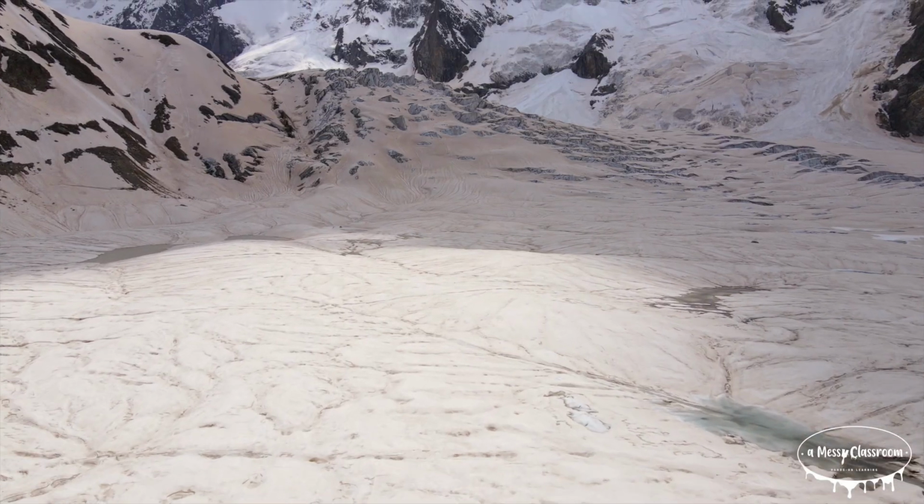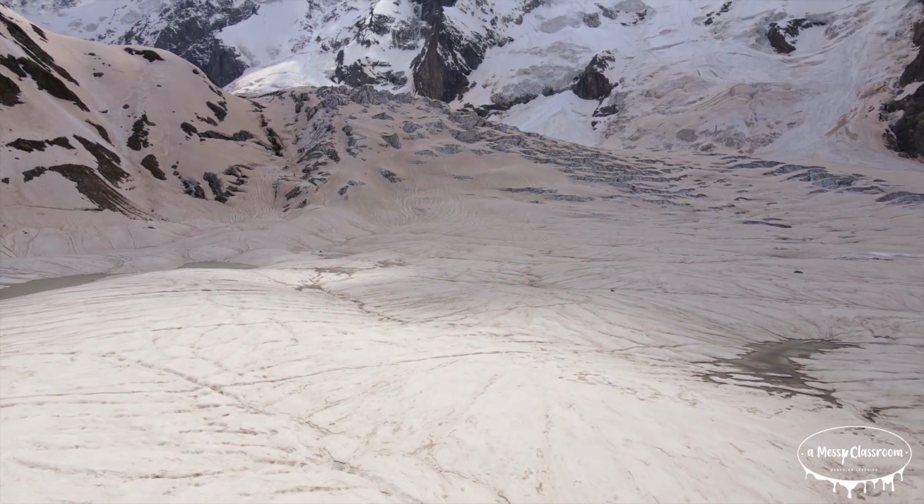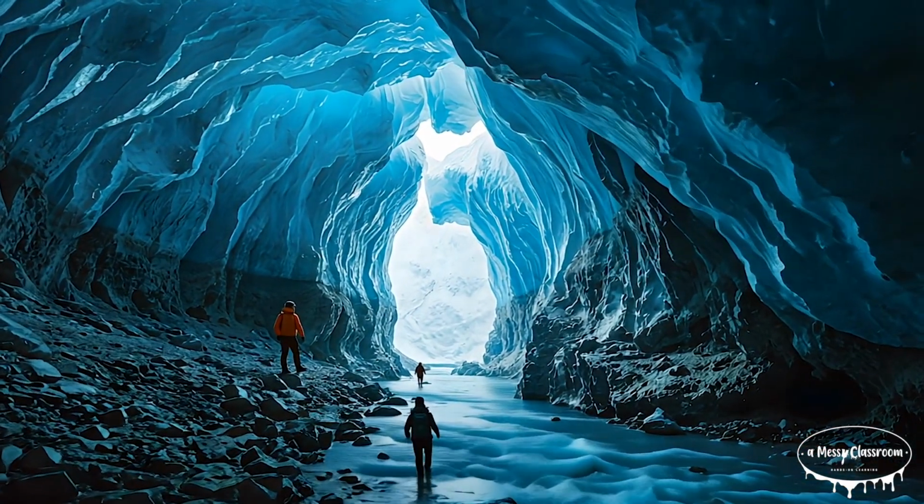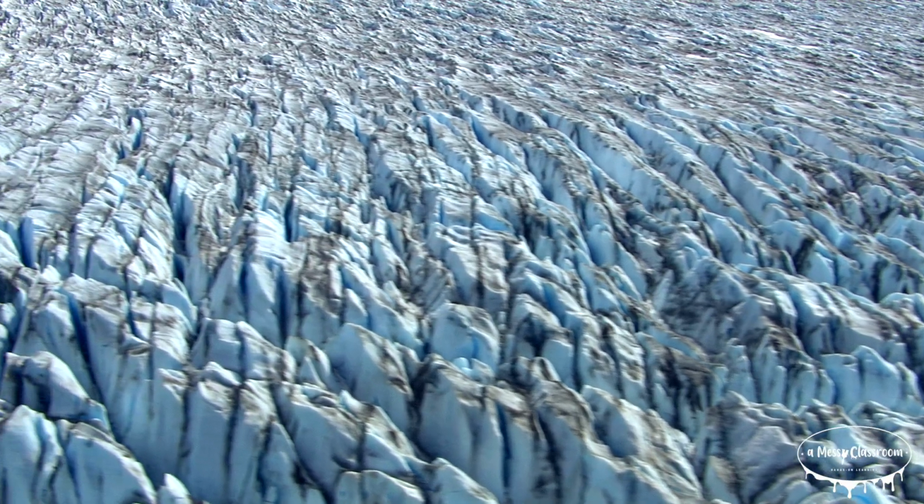Glacial samples can also reveal the presence of contaminants like heavy metals, offering insight into human activities and pollution over centuries. What are some other things that you think might be waiting in the ice for scientists to discover? Glaciers are more than just icy monuments.